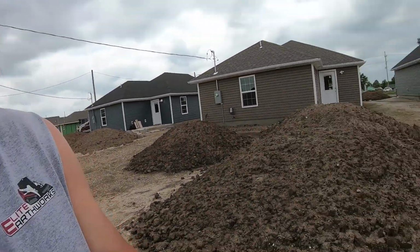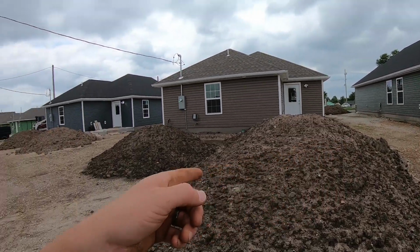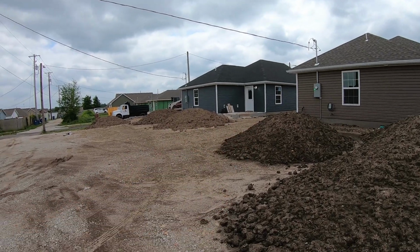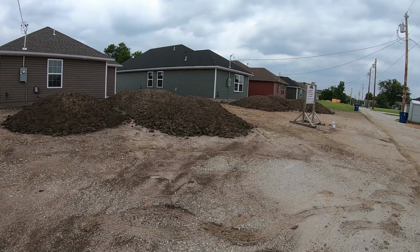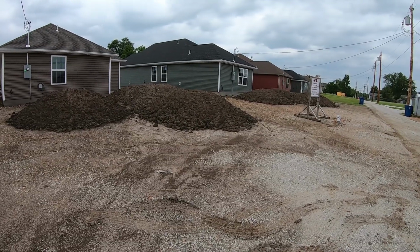I got to put rock for that Airco pad, and then these two. I think it's this middle house. Dig out for a parking pad back here. I may start even spreading some of the dirt because that one's going to close at the end of the week, but we got some more pretty severe storms coming through tonight with a lot of rain.